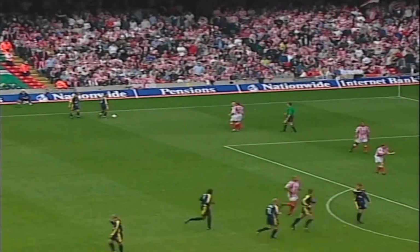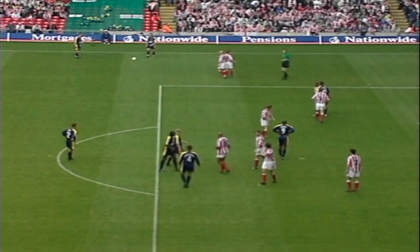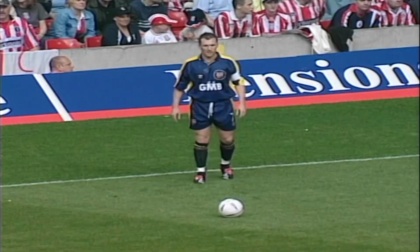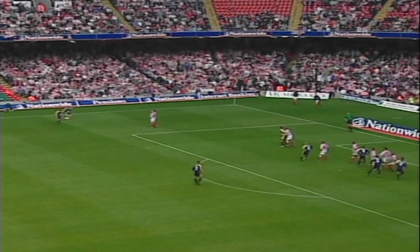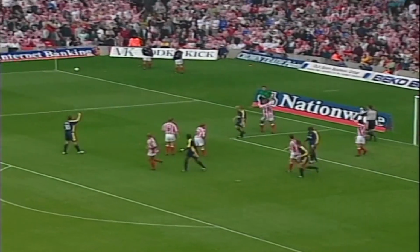How important is that one? Straight out of the coaching manual, that. Classic near post flick. Brentford came from behind against Huddersfield. And that's come off a Brentford head. It's going to be a goal kick.